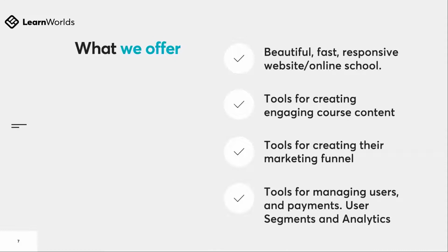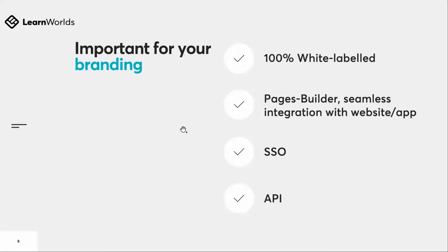We also provide tools for creating the marketing funnels that you need. This can be sales pages, lead magnets and landing pages, everything that you need to get people inside. And also tools for managing your users, analytics, managing your payments, being able to track who came from where and what they did, and user segmentation so that you know who is actively studying courses or is slipping away, and you can reach out to them in order to win them back, and everything that you would need to see what's happening within your online school.